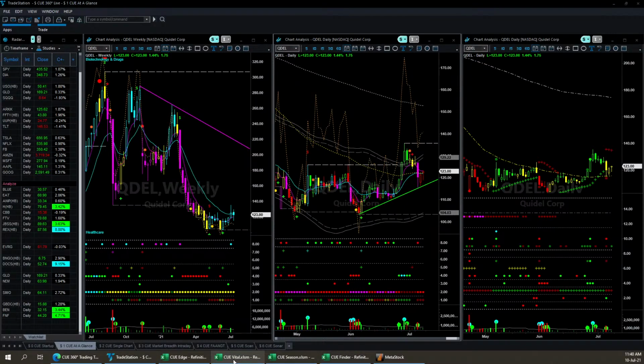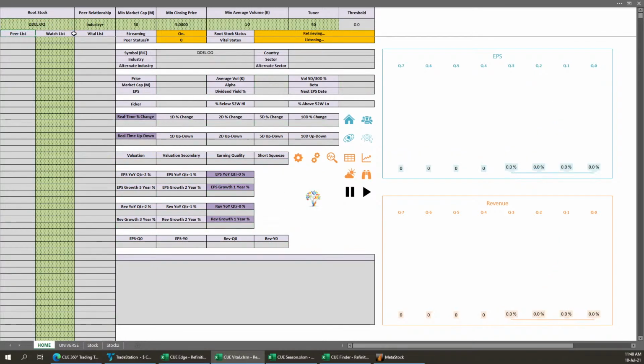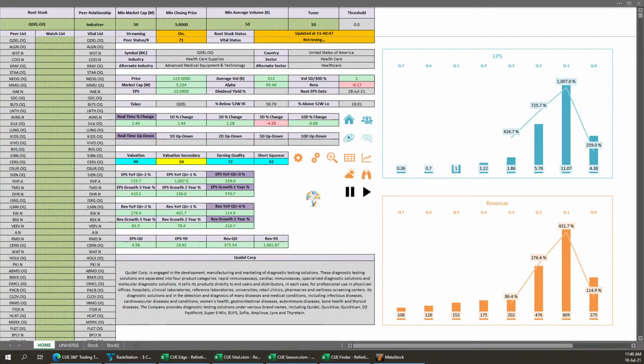And fundamentally, why I am comfortably buying them at lower price points is because I have studied them for quite a long time. QDEL, like FLGT, is in the same industry actually. Very strong. Its valuation is still undervalued. Great earnings growth, revenue growth. Same short squeeze potential as we had in FLGT, earnings quality strong.